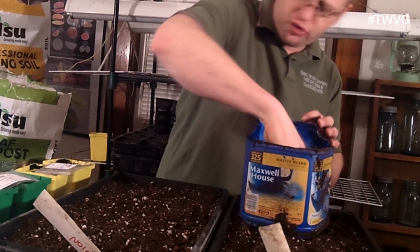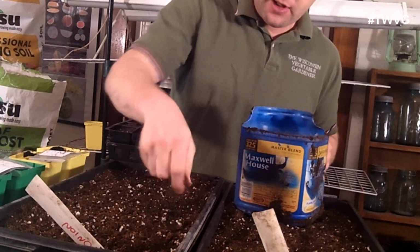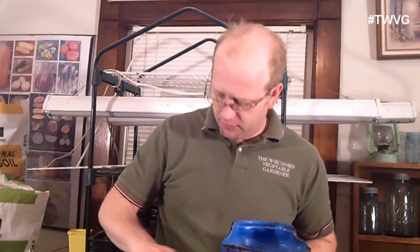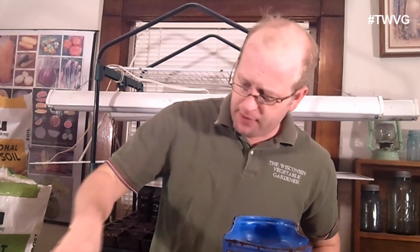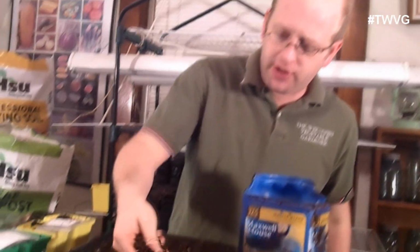Now, you could go with vermiculite or perlite all together on the top and just make like a white blanket on top. That's a very light material that the seeds will be able to germinate through. This potting soil is extremely light with all the additives that have been put into it.